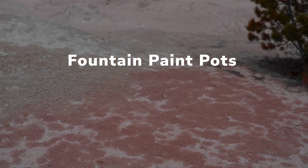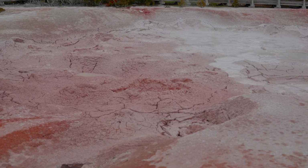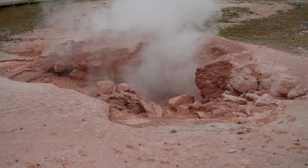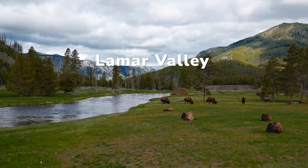After that, let's go see some more crazy mud at the fountain paint pots. Now, seeing these things are cool, but the first thing I notice immediately is how they sound. The best way for me to describe that is it sounds like thick soup boiling in a large cauldron. The one you're looking at now is not that intense, but if you go a little further, you'll come across another one that is constantly shooting out brown mud. It's so cool.